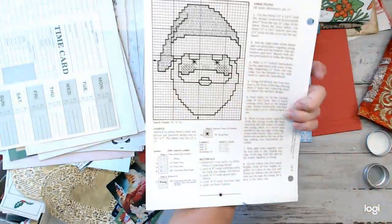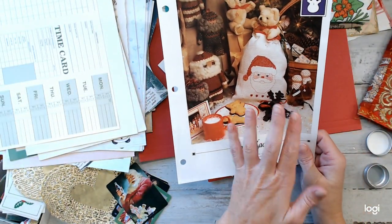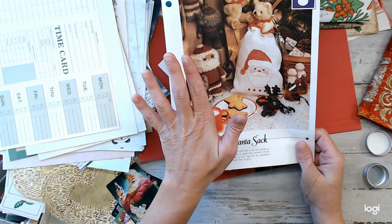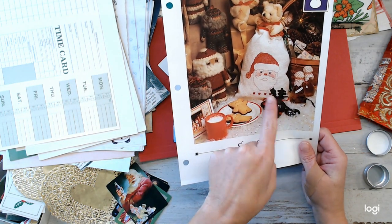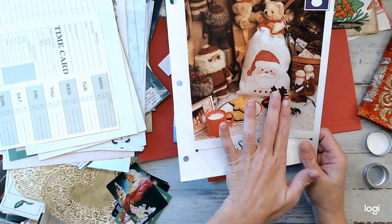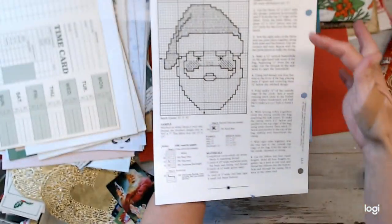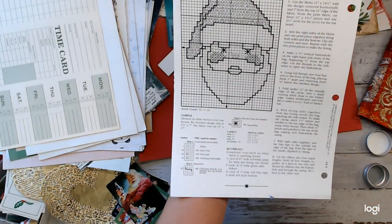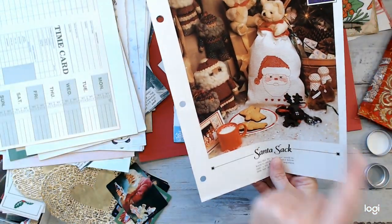And then each pack will have a creative project you can do. Like this one here is a cross-stitch Santa that you can put on bags or whatever else you want to do. It has the actual cross-stitch diagram and instructions on how to do that cross-stitch, which I think is really cool because I would do this. And that Santa's really cute.